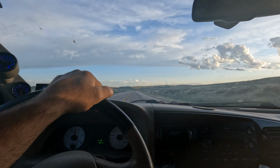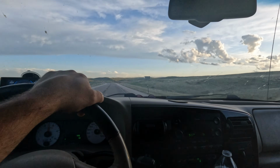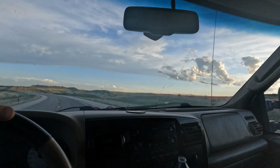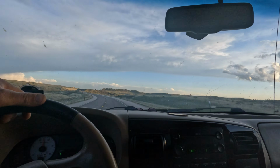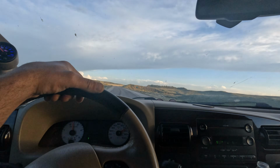Well, we're like 30 miles away from Casper, Wyoming. If you guys ever get a chance to visit Casper, Wyoming, don't. It's literally a hole in the wall with nothing to do. You know, it's absolutely beautiful. There's Casper Mountain right behind it, and it's a beautiful view, but it's super windy, like always.